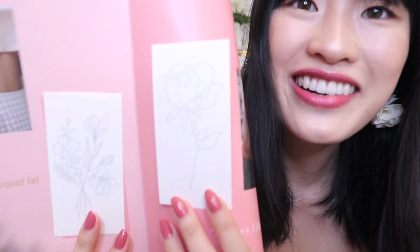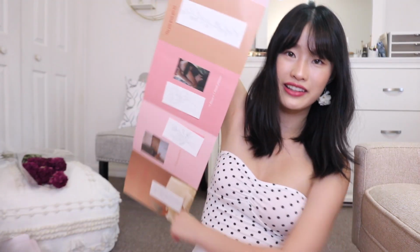Oh my god, this is so beautiful. This is what I'm talking about. The one with the rose. Oh wow. Oh my gosh, I think this is my favorite one. Oh, by the way, each booklet has 5 tattoos in it, and it has 1, 2, 3, up to 10. So that's 50 designs right there.